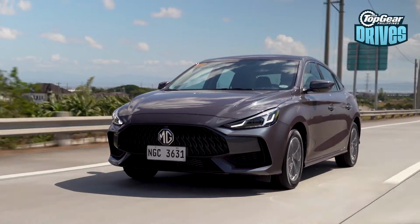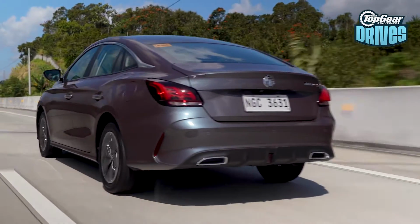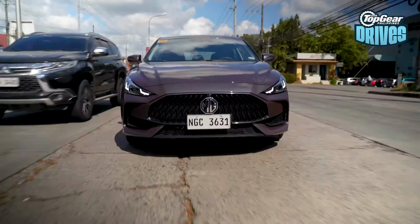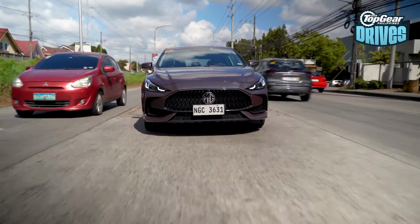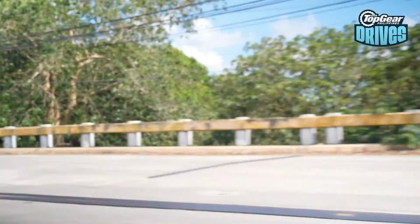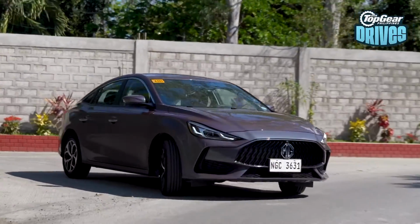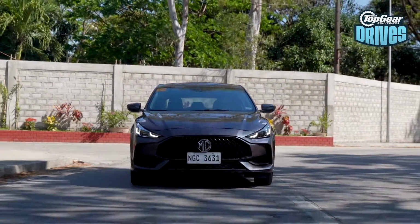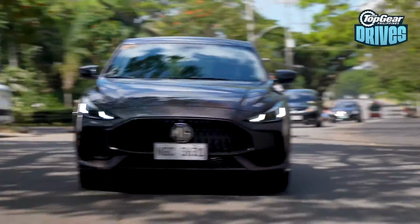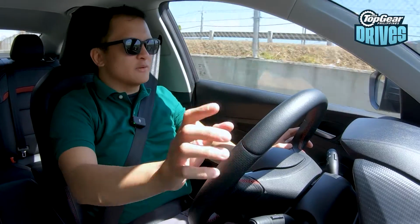Well, let's get the good things out of the way first. Ride comfort. While it's not the most comfortable in the segment, you really can't complain here. Potholes, road imperfections, bumps, things like that. This car kind of just takes it in stride. You never find yourself really uncomfortable here inside the cabin. Then the steering. It's light, but it's not too light. It provides you enough feedback when you need it, but at the same time, it's not hard to maneuver. It's easy to handle. It ticks all the right boxes.